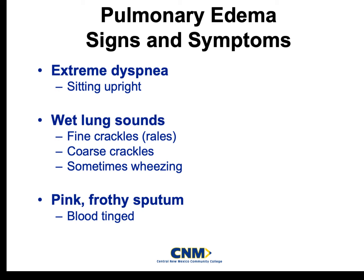If it is really bad, and I'm talking really bad, we can develop pink frothy sputum. This is fluid that has been in the lungs for quite some time. Because it's been there for quite some time, it has engorged the capillaries surrounding our alveoli, and now our capillaries are starting to bleed. It will look like this pink frothy sputum when they cough or spit up.